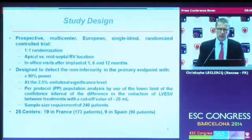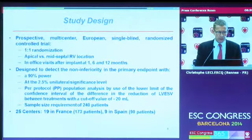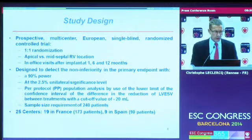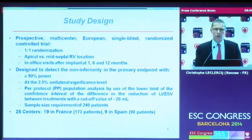This was a prospective multicenter European single-blind randomized trial with a one-to-one randomization, either to the apical location or to the mid-septal location. This study was designed to detect non-inferiority in the primary endpoint with a 90% power at the 2.5% unilateral significance level. We performed a per-protocol population analysis by the use of the lower limit of the confidence interval of the difference in the reduction of left ventricular end-systolic volume between the two groups, with a cutoff value of minus milliliter. The sample size was calculated to be 240 patients with an attrition rate of 33%. This study was conducted in 25 centers in France and Spain.